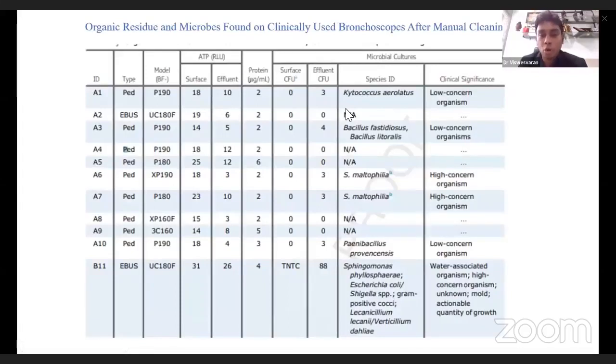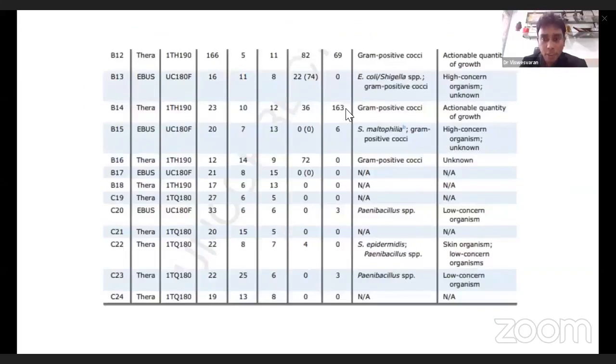And to the surprise, you can see that in most of the cases of the pediatric scopes as well as the standard adult scopes, despite manual cleaning, there is an identification of pathogenic organisms, which can be low concerning organisms like Kytococcus aerolatus, or even a high concerning organism like Stenotrophomonas maltophilia. In addition to this, certain other bacterial organisms like Bacillus fastidiosus and Sphingomonas, E. coli, Shigella were also found to be present in the scopes despite adequate manual cleaning.